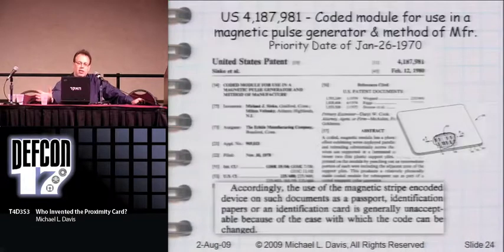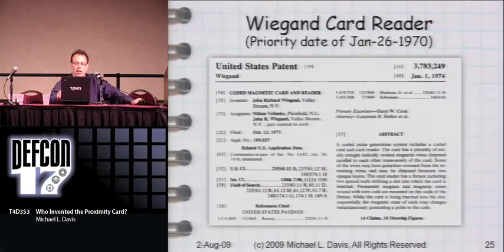So in 1970, he filed his patent for the Wiegand card, and there's the patent. And interesting enough, he said, well, we could use it as a passport, and we could use it in other places where the code can't be changed. And back at that time, it was fairly secure. I would not say it's as secure as some other technologies, but everything has a place, and you always evaluate the level of security with the risk that you face and the cost of what you want to do. And he actually talks about using it in credit cards. Could you believe that?